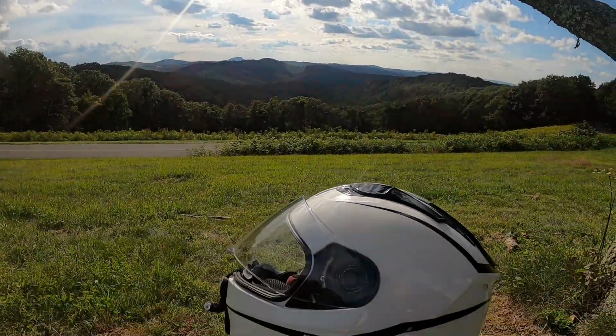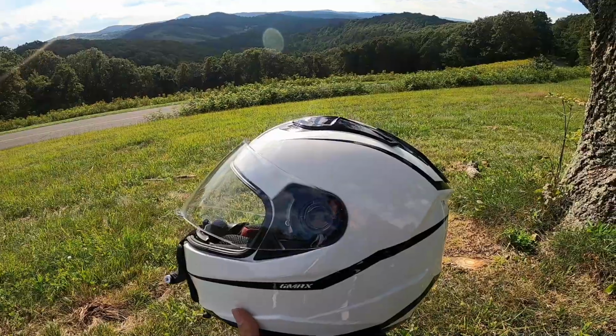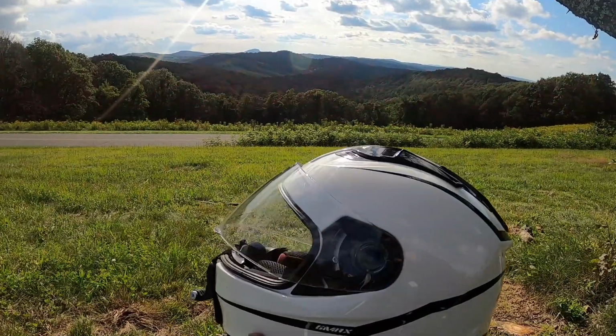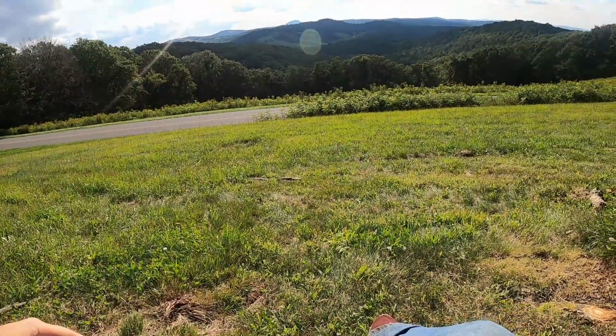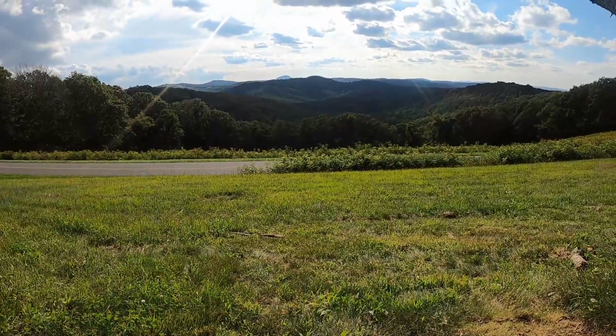Here's what my helmet looks like. It's DOT and Snell rated. And then the next one up after this helmet is the certified racing helmet.